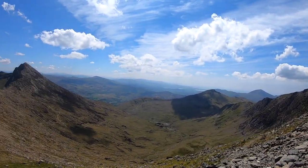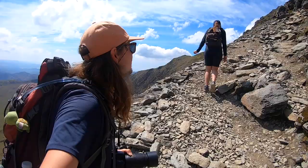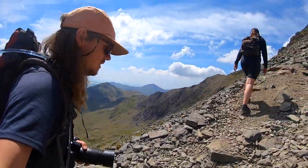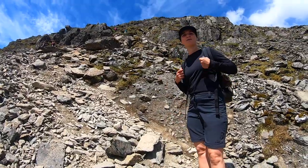Oh my god, it just keeps getting better and better and steeper and steeper. Oh, is that rock climbing? It's good. I can feel my whole body again. It is hot today. There's a lot of sun. And halfway up the final bit.